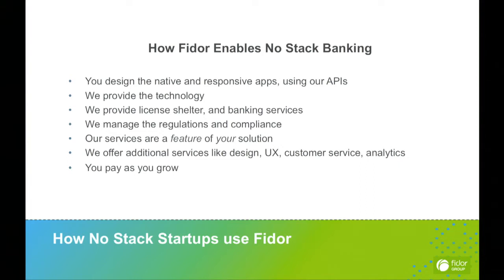And this is how we enable the no-stack startup. A no-stack startup would bring their own presentation or front-end layers using our APIs. We provide all the technology. We can even provide templates for the presentation layers. We manage the customers from the regulatory side, doing all the monitoring and reporting that's necessary for a bank. The no-stack startup thinks of the account or the debit card as features of their solution, not as standalone products.